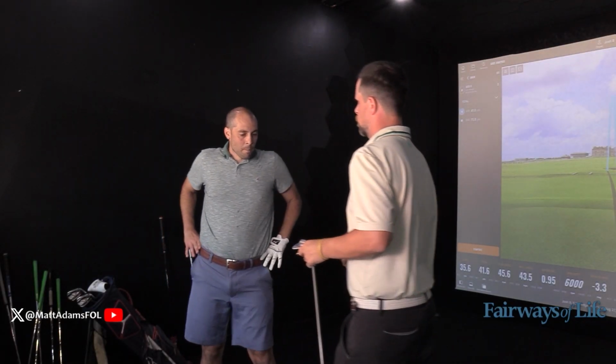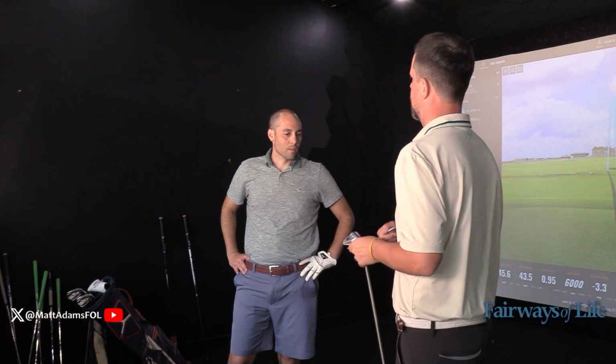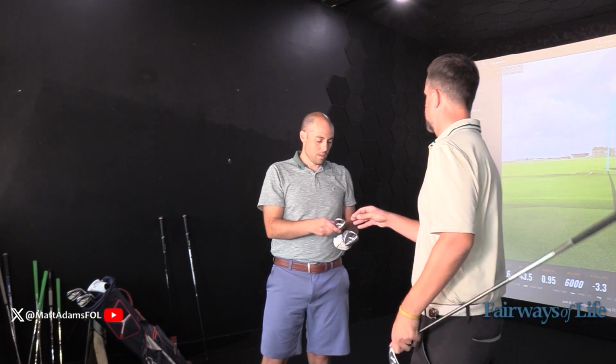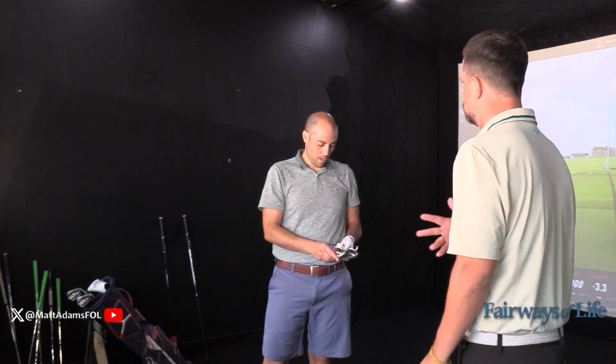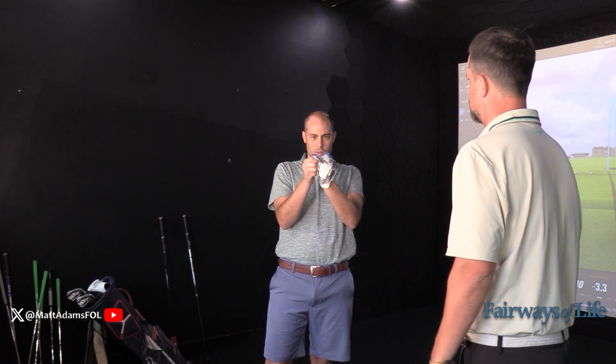With our new Sugar Daddy wedges, Sugar Daddy 3s, we now carry 3 different bounces. Before we just had 2, we actually added a third. So we carry a super low bounce, that's our C grind. You look at the nice seal at the bottom. That's 7 degrees of bounce. Our S grind is our 10 degree. That's kind of like your standard bounce, for the everyday golfer that just wants a standard wedge.